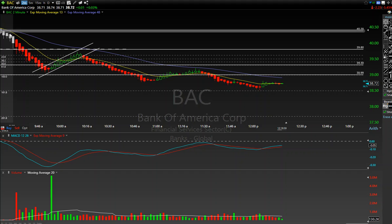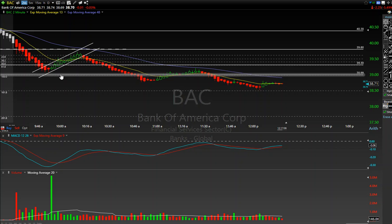And so you can see that the pullback comes and takes out that pre-market low. We move to this lower level, we set, we rally, and then we move lower. As soon as it came down and crushed this level right through here at about 39 bucks even, I scaled out of this 15% move on the options that I was trading.